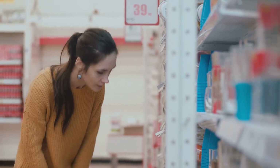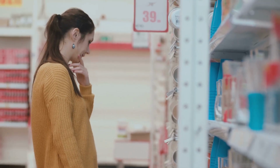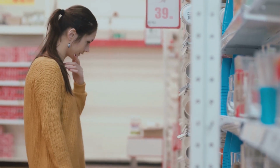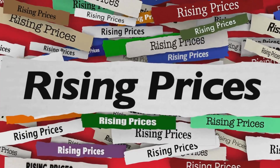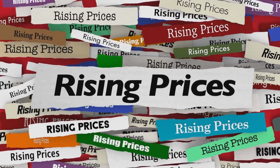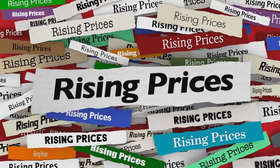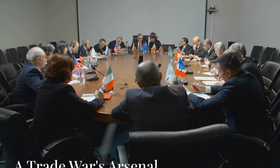When the cost of raw materials goes up, the final price of goods often follows suit. This means that everyday items, from cars to household appliances, could become more expensive for the average consumer. It's a chain reaction with potentially negative consequences. Higher prices can lead to reduced consumer spending, which in turn can slow down economic growth. Businesses may struggle to maintain their sales volumes, and the overall economy can suffer. While tariffs are intended to protect domestic industries, they can also create significant challenges for the broader economy.